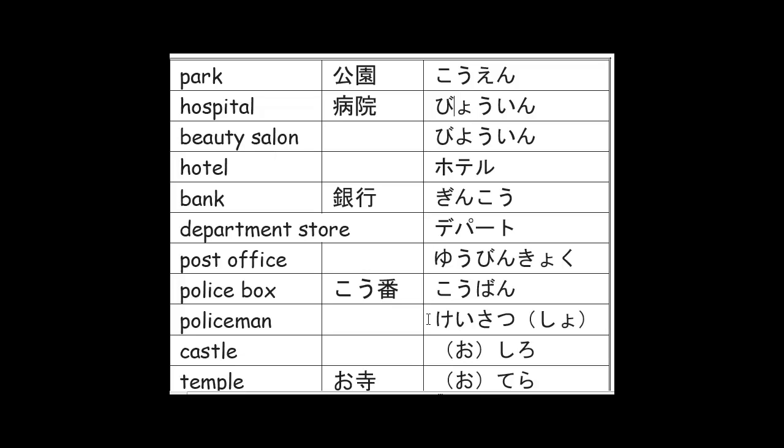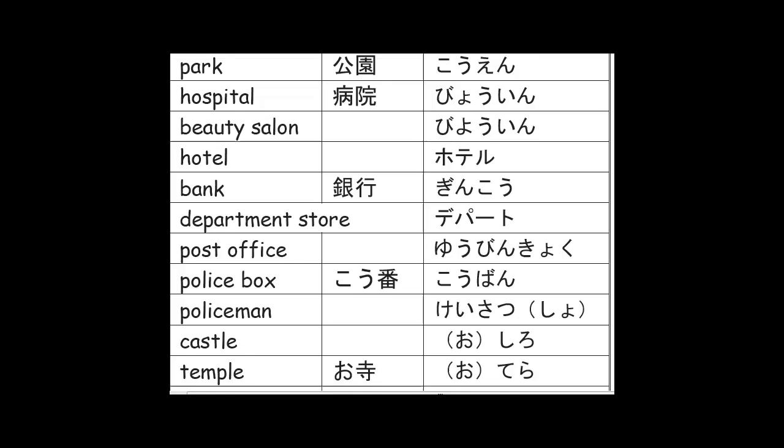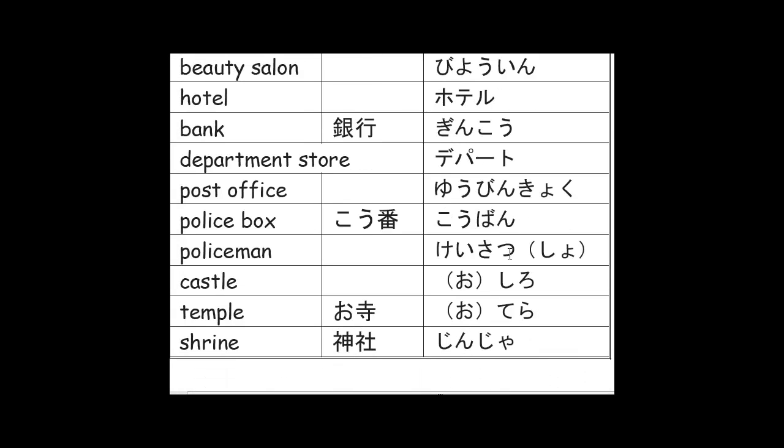A policeman, a keisatsu, sometimes called keisatsu sho, keisatsu policemen. They catch lots of criminals and then they've got lots of cases. Keisatsu.